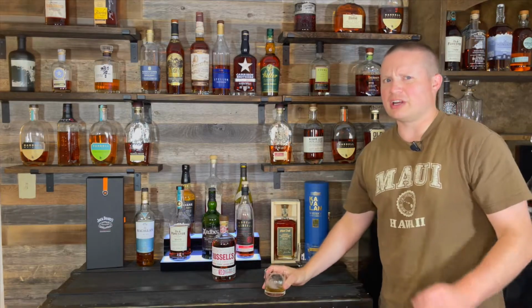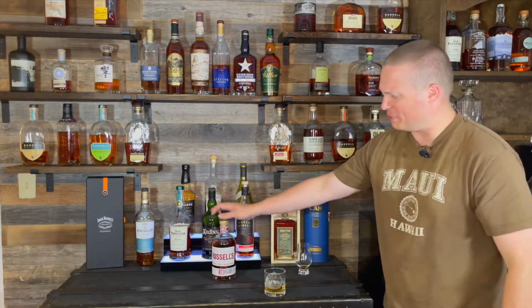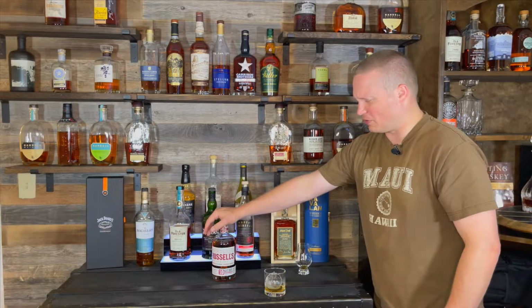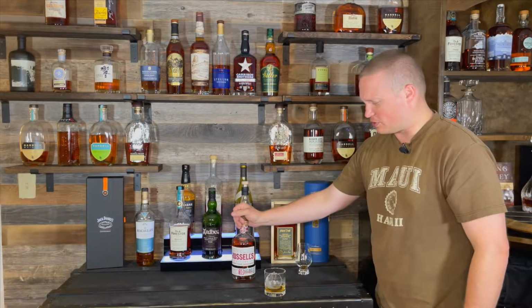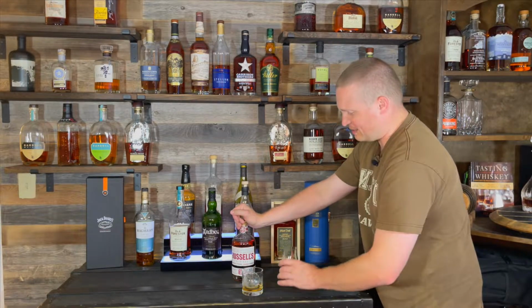Okay, it gets much more woody bitterness coming out of it on the rocks. You get a little blast of cherry up front and then much more woody bitterness. Yeah, you get a lot more bitterness on the rocks. That's almost not even good on the rocks. So for Russell's Reserve 10 year, I would not recommend this one on the rocks based on those tastings alone.